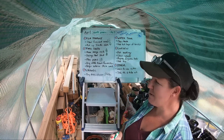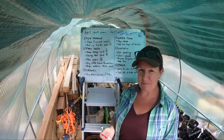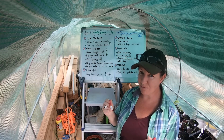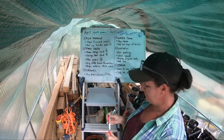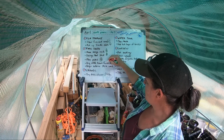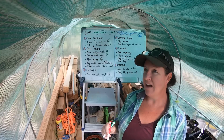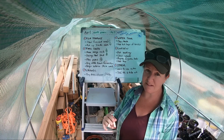You know what? Maybe I haven't. Maybe that's a no. I tried to deceive you. I apologize. I haven't actually really nailed it down as much as I should, so that needs some more thought. Dig rubble trench foundation. Nope, not done yet. I need to decide exactly where the tool shed's going, and I've just been busy with so many other things.